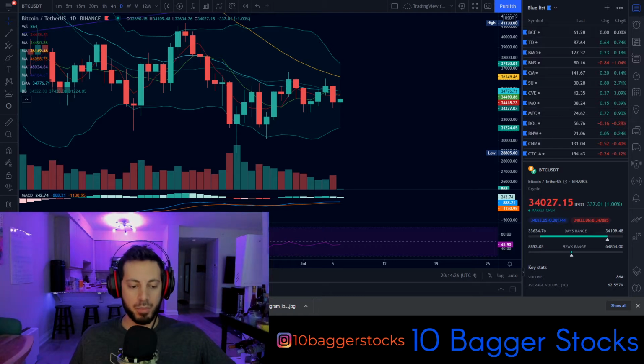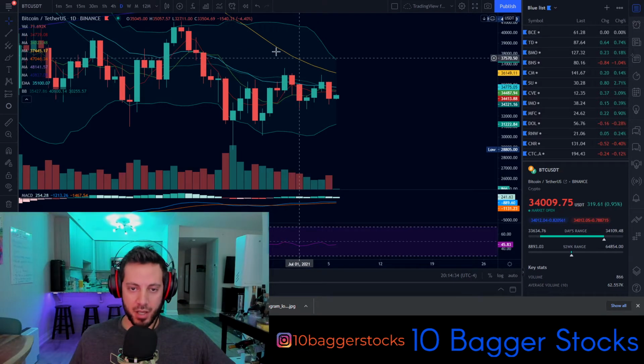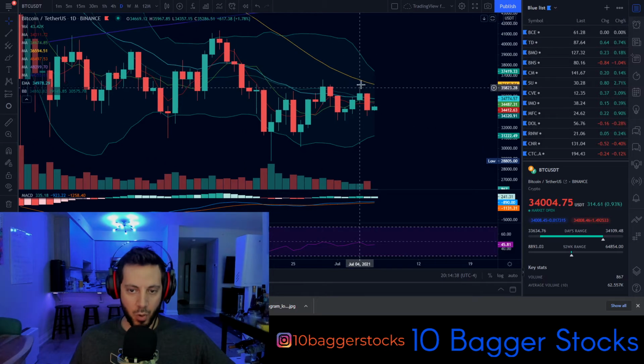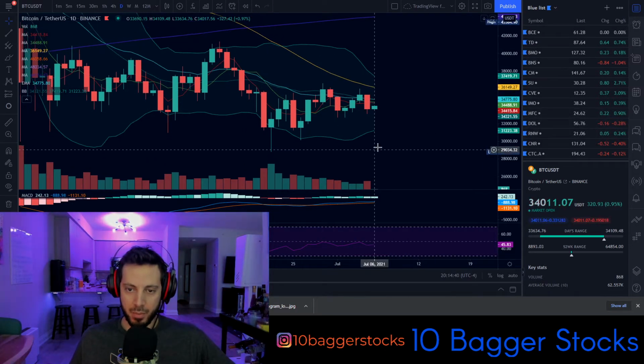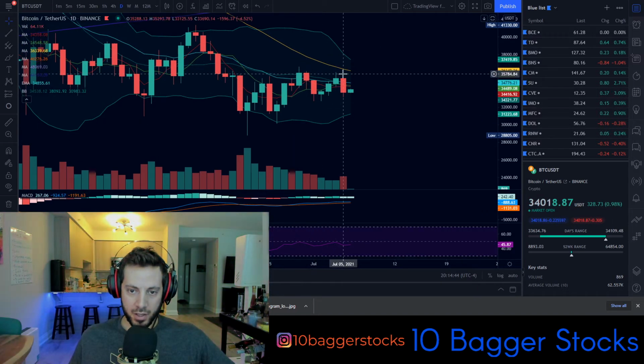Let's take a look at Bitcoin over here. What happened with Bitcoin is that it had a little bit of a double top at this resistance area over here. This yellow line is the 50-day moving average. It hasn't tested it yet. It got quite close, but the bears were able to defend it as a resistance. Therefore, we had a little bit of a double top.